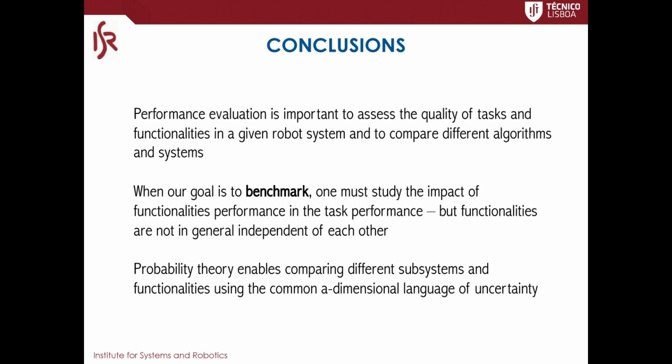I cannot compare apples with oranges, but I can if I use probability theory and my definition of reliability and cost, which is consistent. And so I'm using a common a-dimensional language of uncertainty, which is common to all the subsystems in robotics.